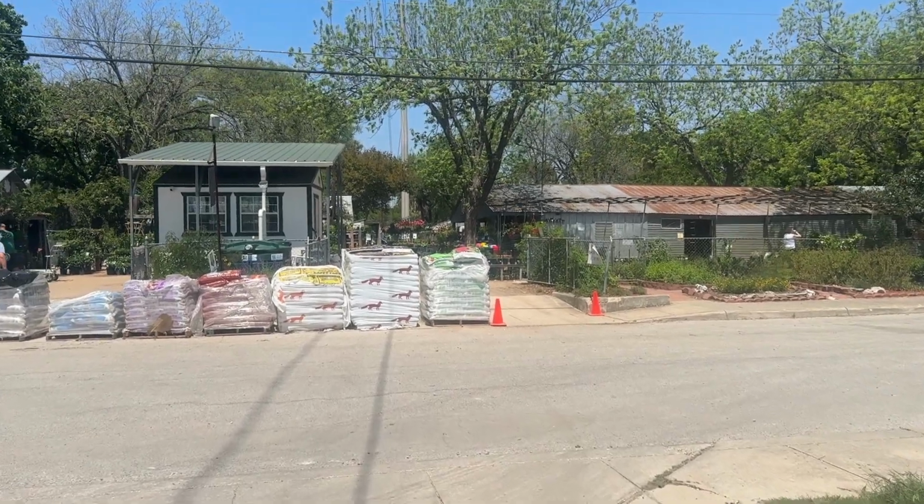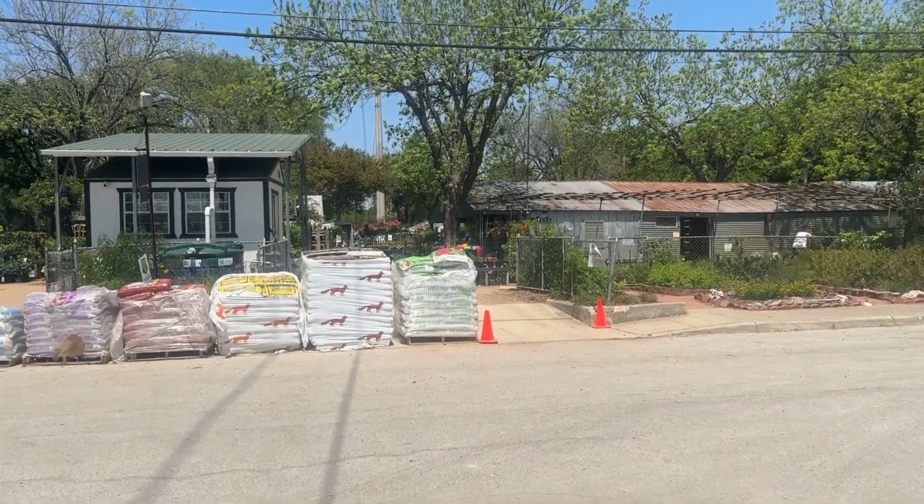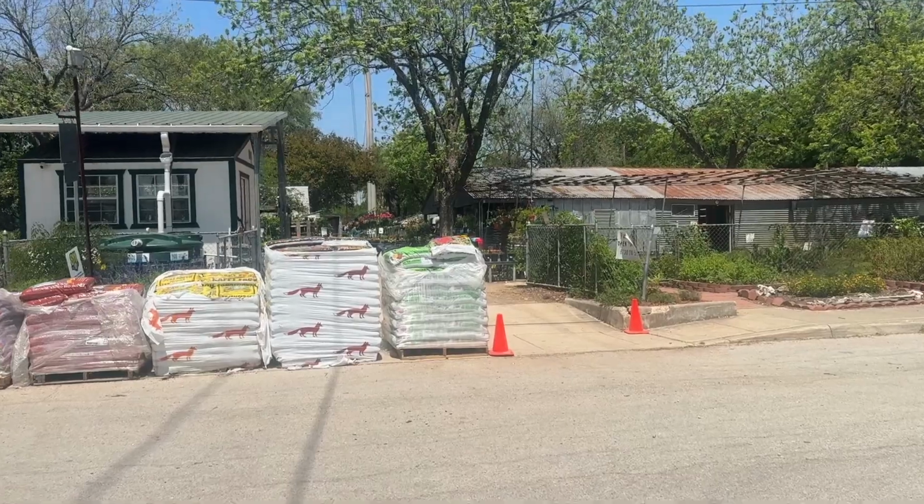All right, we are walking to Fanick today to pick up some Espoma products because we need some for the garden.